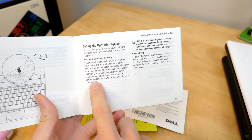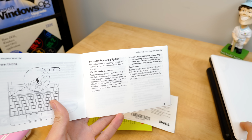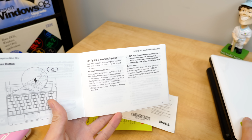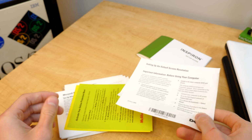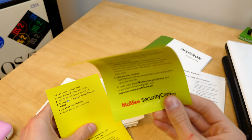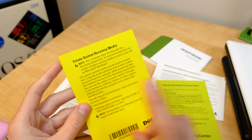Apparently you could choose between XP or Ubuntu. I don't believe that applied to the Nickelodeon edition though, because all the customization software and stuff on here is Windows based. Important information, setting up the default resolution. You've got the little blurb about McAfee Security Center. You've got, now this is what's interesting.